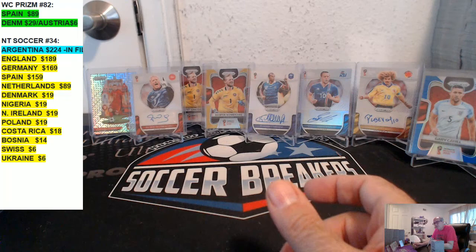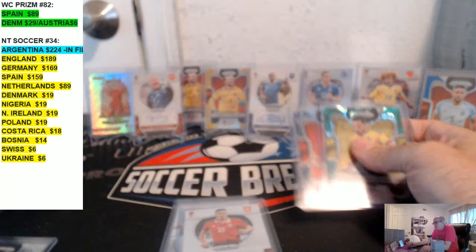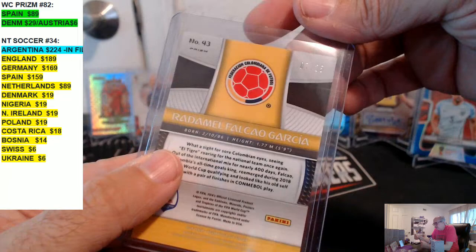Then go into this. We had Cyrillic base for Vertonghen for Belgium. Also for Belgium, Thomas Meunier, 9 of 20. We had fine grade A Colombian crack, 7 of 25.